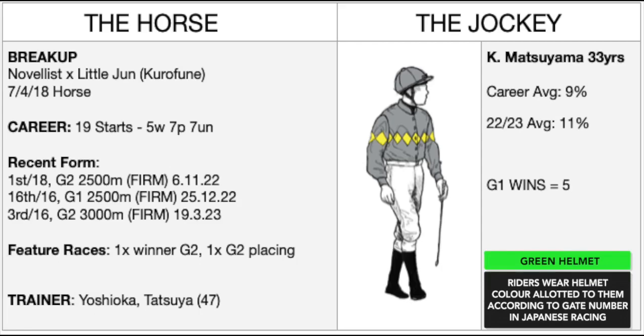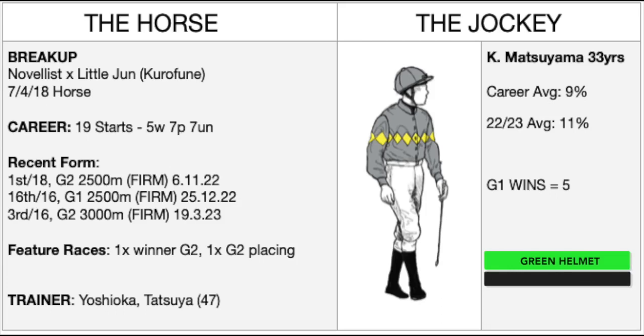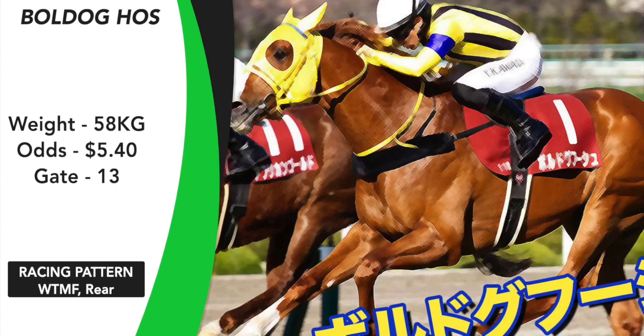That was his breakout moment, and I rate Breakup as the best of the roughies outside the top 5 in betting, and he's a realistic chance of a place. Boldog Hos is another of the exciting 4-year-old crop of stayers.